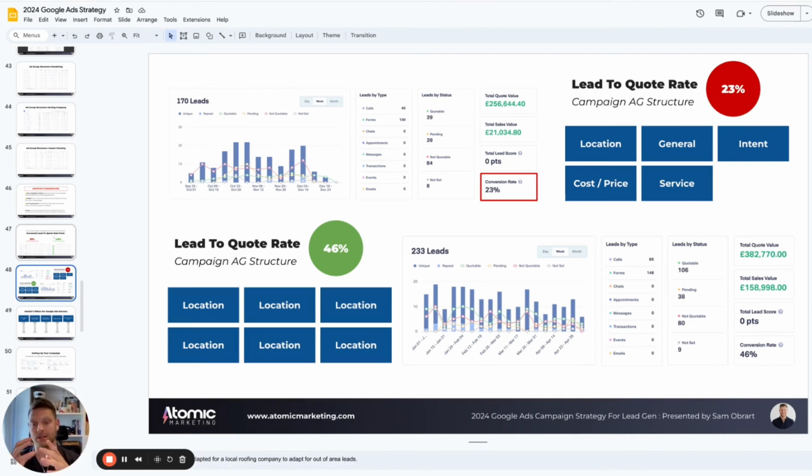We then switched this up into only using location-based ad groups with location-based keywords, and we were able to achieve a 46% lead to quote rate. And you can see the difference here in the quote and sales values from just making that one switch in the campaign itself. Now, in order to understand this data and implement something like this, you need that lead tracking and attribution system, because our goal isn't just to generate leads, it's to make our clients more money. And if you have the data to understand what leads contribute to that, then you can make the changes inside of the account.